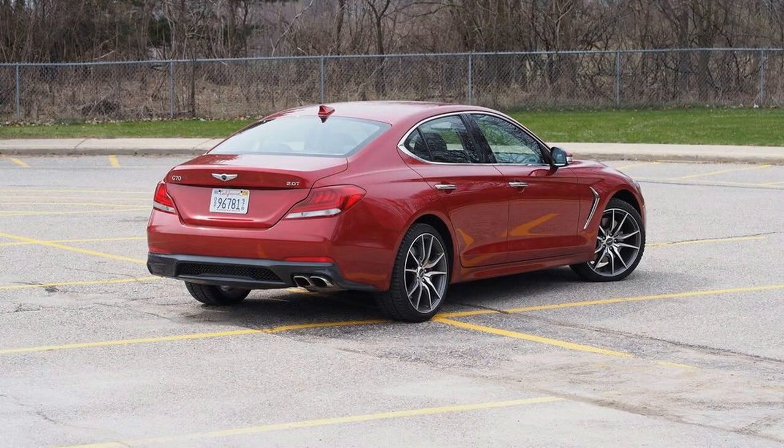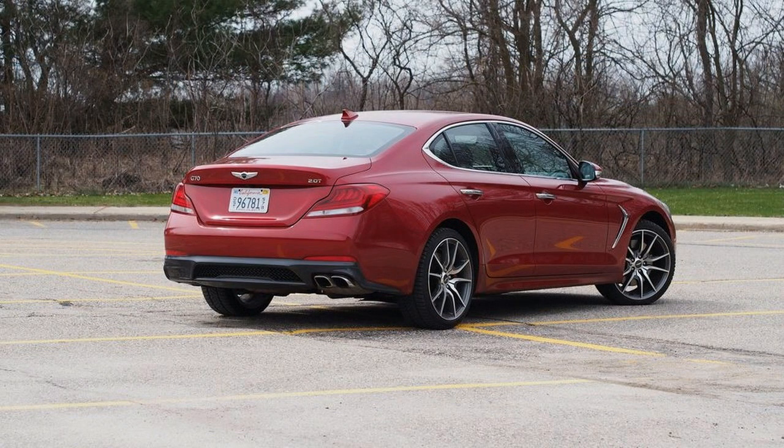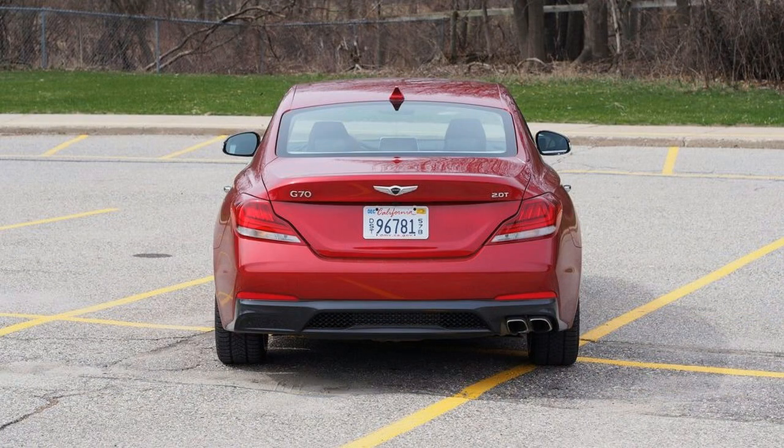Genesis covers each G70 with an extensive warranty and complimentary scheduled maintenance. The luxury brand also offers a valet service, by appointment, where it will pick up and drop off the vehicle for service visits and provide a loaner Genesis model to use in the meantime.